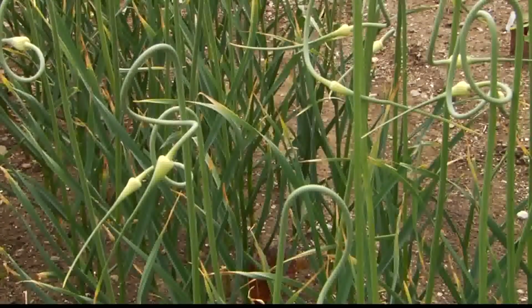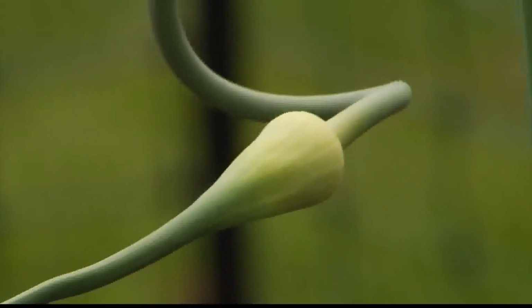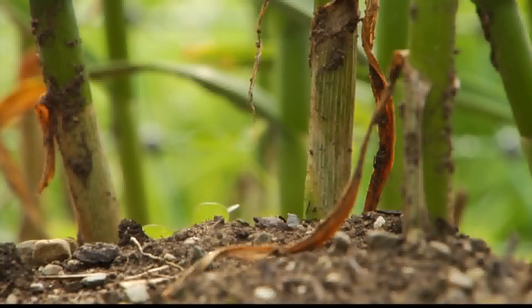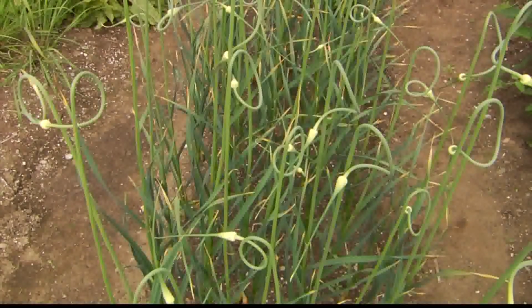And you do want to take those off, attractive as they are, because we found, we grow a lot of garlic, that if you leave them on, the plant's putting all its energy into making that flower, and you want it to put its energy into the bulb, because that's what actually, in a short time, when the leaves start dying back, that's when you harvest those garlic bulbs. So you want the energy to go back into those, so you get as big ones as possible.